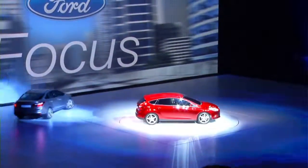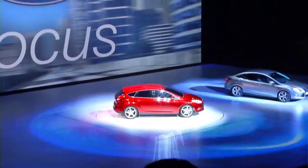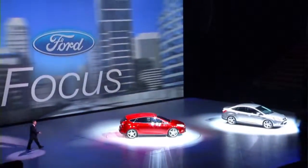The only thing left to say is if there's one thing that you've got to see here at the North American International Auto Show, it's the 5-door version of the 4-door Focus that we're looking at right now. It's a candy apple red metallic. It's really sporty. It's really beautiful. And I hope all of your audience has a chance to see it. That only leaves me to invite all of your audience to enjoy the rest of the North American International Auto Show.